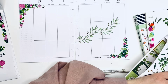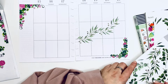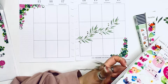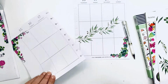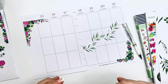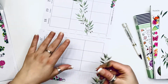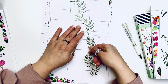I really think combining those two sticker books is so beautiful, and it's so much fun. I did not expect it to look as good as it does. So here we go. Let me match them up so it kind of looks like they're continuously going. It's going to be a tiny bit tricky, but I think I can make it work. Let's take a look.